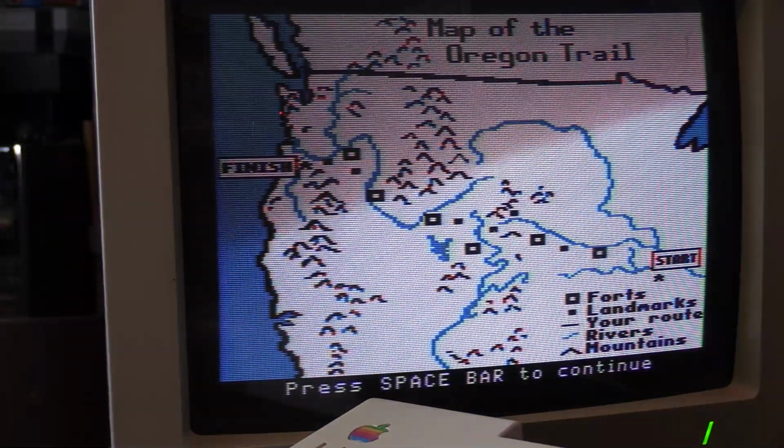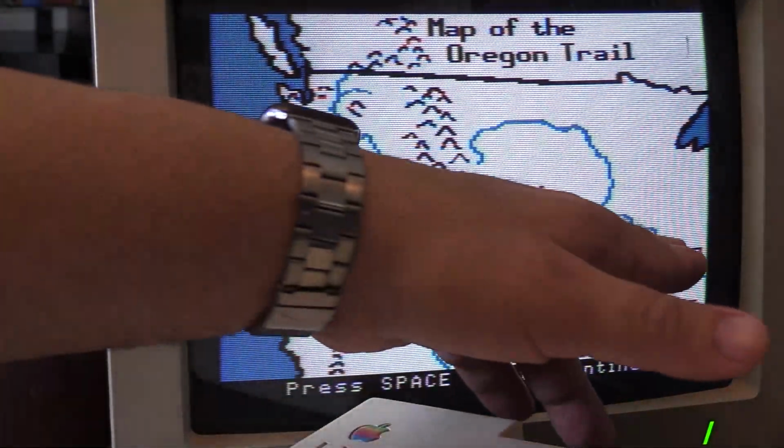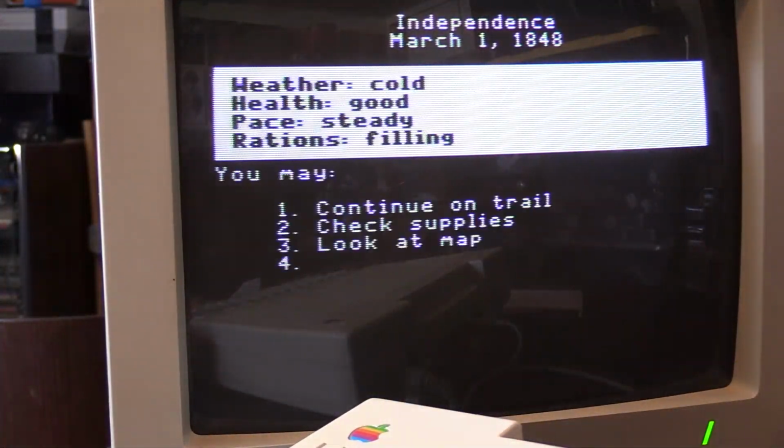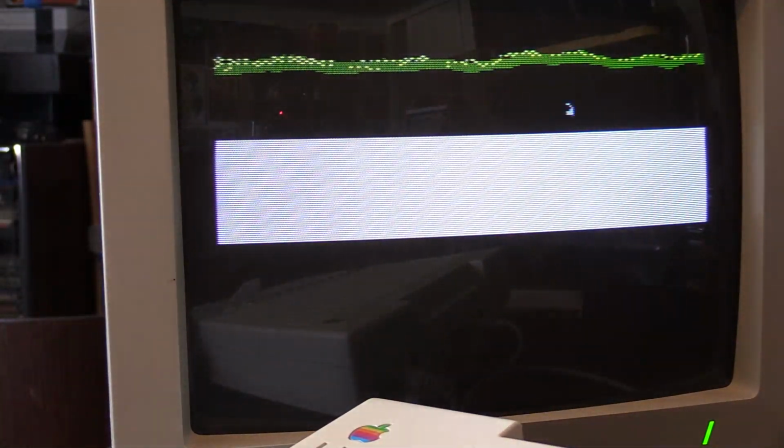So you look, I'm here. So I guess we all start in the same place. We all start in the same place regardless of whether you're in Boston or wherever, and we're going to go to Oregon, right? That's the goal. My family actually did the Oregon Trail, or my ancestors did anyway. I actually have a hammer, a family heirloom from the Oregon Trail, which is kind of cool. So let's go. 1, enter, let's start trail.